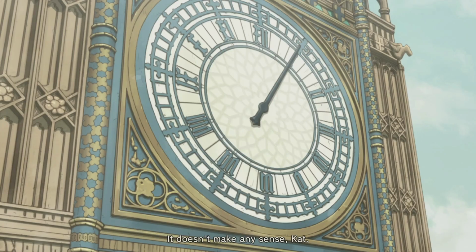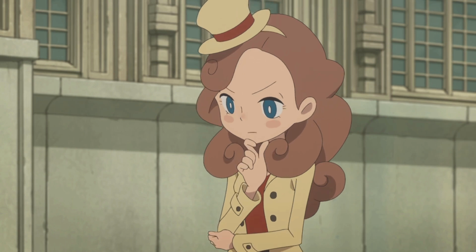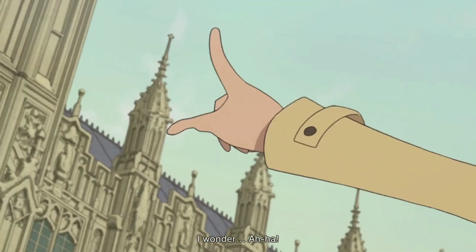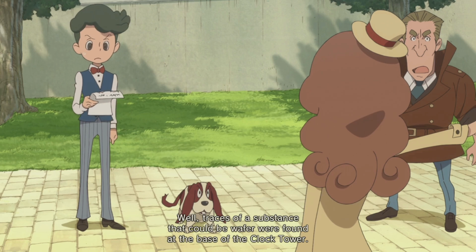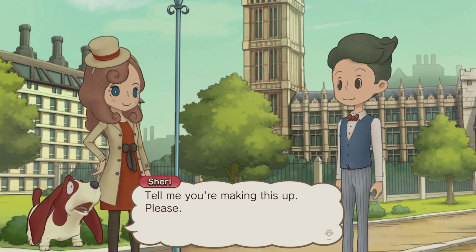It doesn't make any sense, Cat. Clock hands don't just go missing overnight. Well, not necessarily. What if the hand melted during the night? That's a possibility. No, no, no. Just no. I wonder. Yes! The hand of the clock must have been an enormous wafer. Now you're taking the biscuit! Well, traces of a substance that could be wafer were found at the base of the clock tower. Put me down! Tell me you're making this up, please.